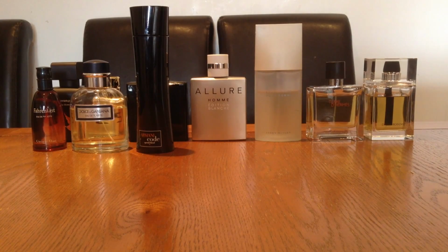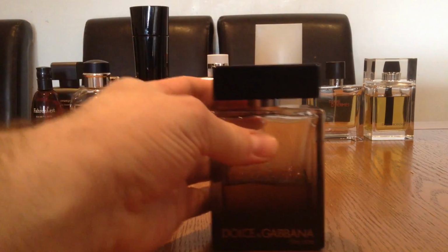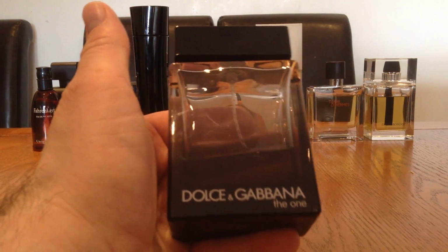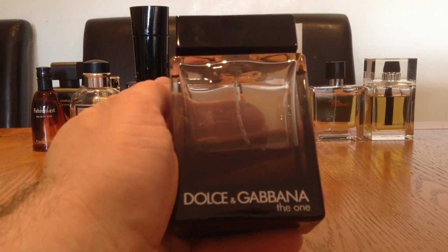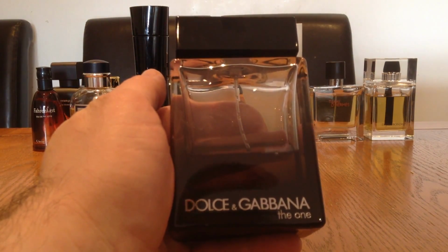Next, I'm going to have to just lean round because I've got another table here. Let's pick this one. Another one from Dolce & Gabbana. This one is The One again, and this is the new, or 2015 EDP. And I think I was probably the first person to come across this back in August of 2015.